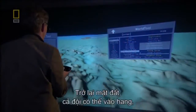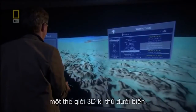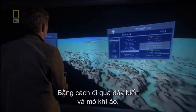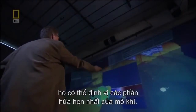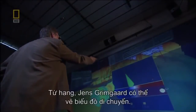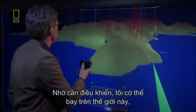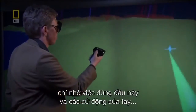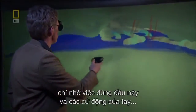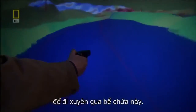Back on land, the team can enter the cave, an amazing 3D undersea simulation. By virtually passing over the seabeds in the gas find, they can locate the most promising parts of the deposit. From the cave, Jens Grimsgaard can plot the drill's movement. With a joystick, I can also fly in this world by just using this tip here, and using my movements of my hand to steer myself through this reservoir.